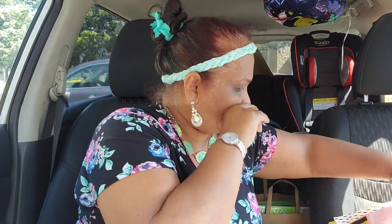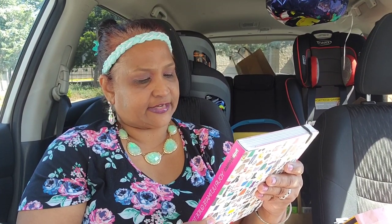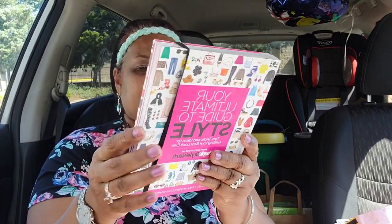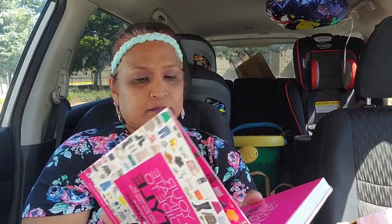And then the other thing that I picked up is this book. And this book says, Your Ultimate Guide to Style: Tips, Tricks, and Ideas for Getting Your Best Look Ever, from the editors of People StyleWatch. And I like the ribbon here. So this is what it looks like. Look at this book. This book is absolutely gorgeous. And this book retails for $19.95 in the US and $21.95 in Canada. Gorgeous, gorgeous book.